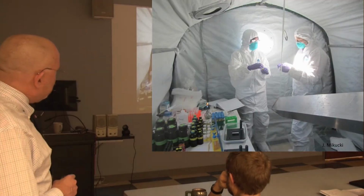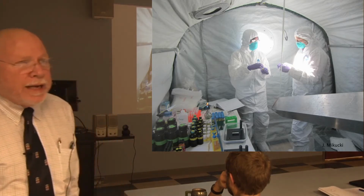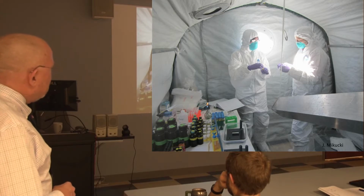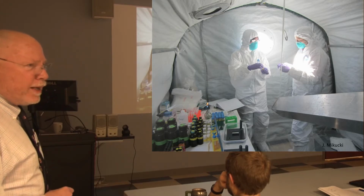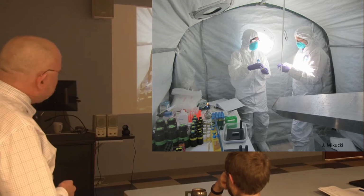So here's Laura and Jill. We set up a clean lab, as clean as we could do it, on the Taylor Glacier. And we collected samples both sterilely, because Jill needed sterile samples, and we needed clean samples to do the geochemistry on. So it was a huge endeavor.